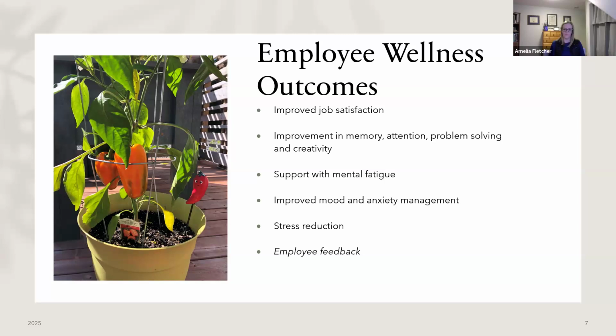So we noticed people from all buildings and programs within the QE2 Health Science Center coming to enjoy their breaks and their lunch. You could often see staff on their breaks reading, sunbathing, or engaging with the mindfulness prompts that we had posted around the garden.